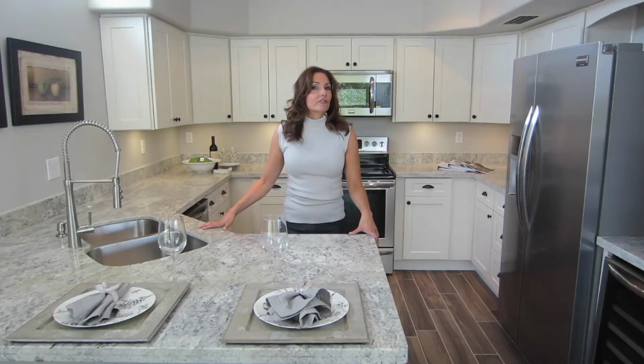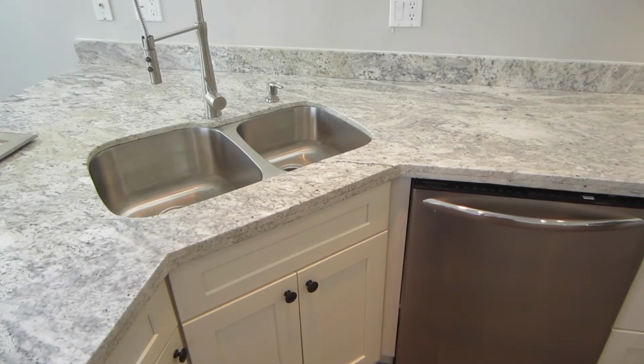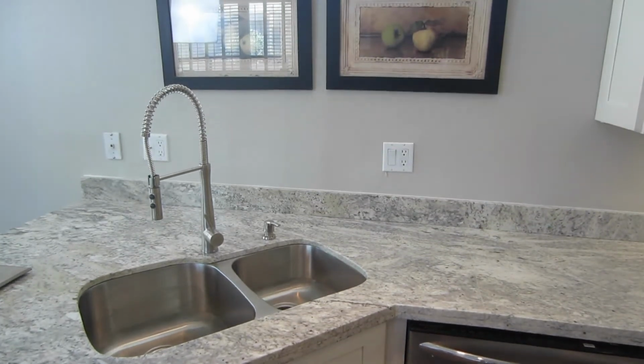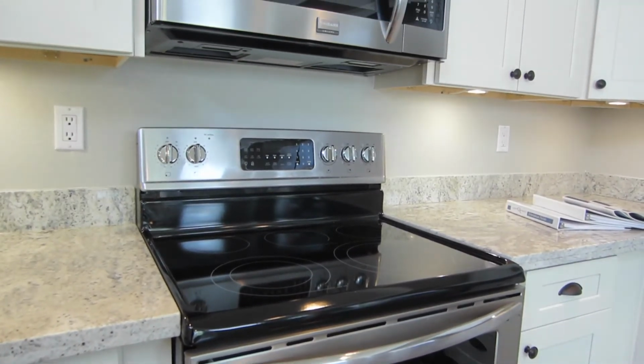We didn't change the footprint at all though, which is really important. If you want to save money on a kitchen remodel, if you don't change the footprint, if you don't change the electrical, and you don't change the plumbing, you can really save a lot of money just ordering new cabinets in the same sizes that the other ones were.